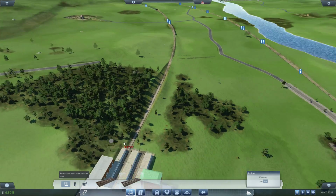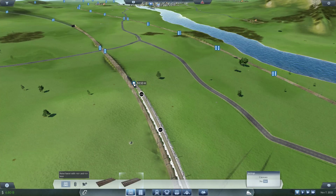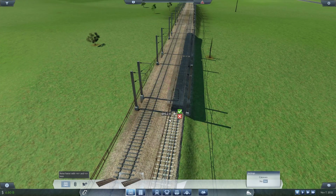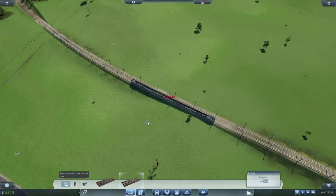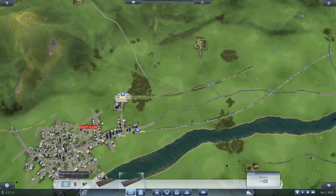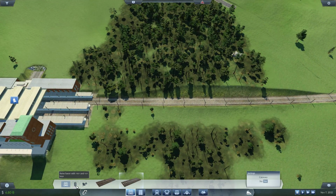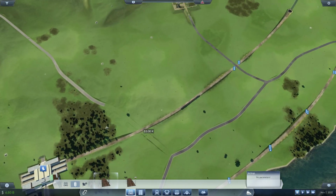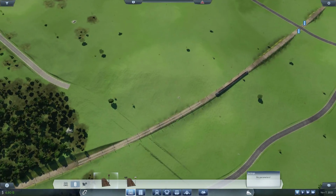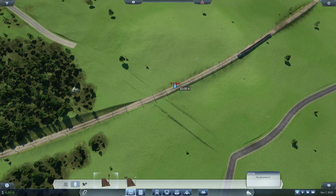That will mean less slopes. Okay, and connect you all the way to that one. Is that connected? I think so. There we go, beautiful. Alright, that was easy. Now in terms of shape, that looks cool. I think that's fine, that's perfect. Let's put some signals in. The last signal was there. I think let's put the signals here in the middle. There.